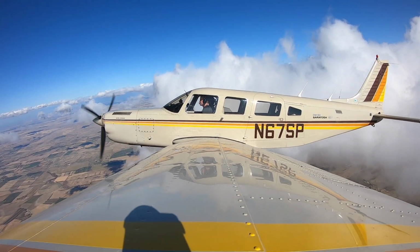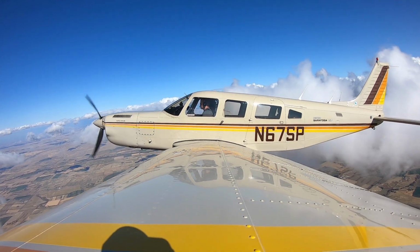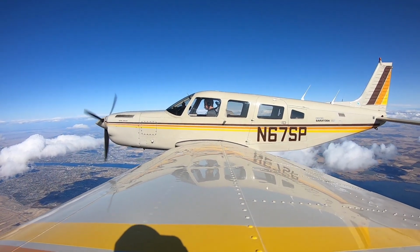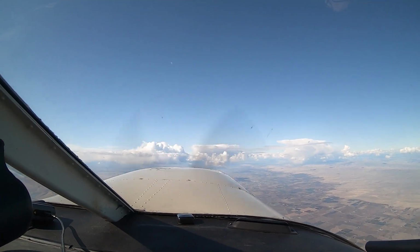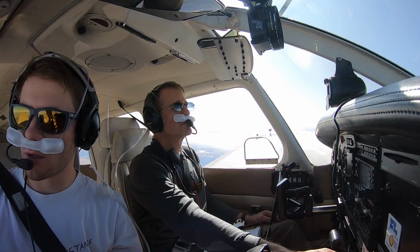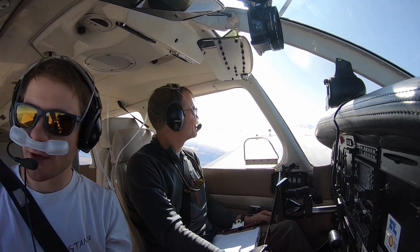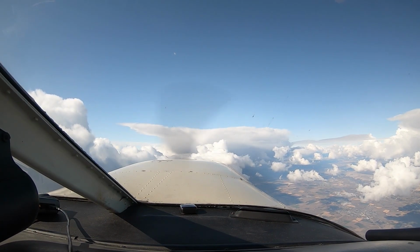What I'm thinking is if we get up high enough, we may be able to get over and see Rainier. That's what I was going to ask. I want to see Rainier. I like big mountains. But now we're down to 13.2 gallons an hour. Okay, the confluence of the Snake and the Columbia. Are big. Pretty cool to fly next to. Yeah, it is.